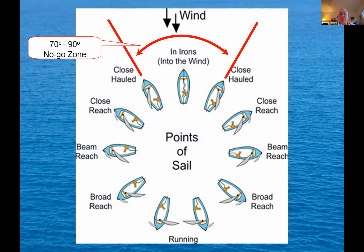We can't do that with our boats, but don't underestimate apparent wind angle. It can be very significant. The stronger the wind, the greater the portion of apparent wind to true wind will affect the sails. There's no question. Thank you, Bob.